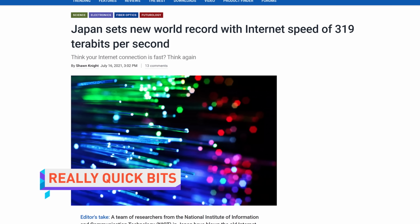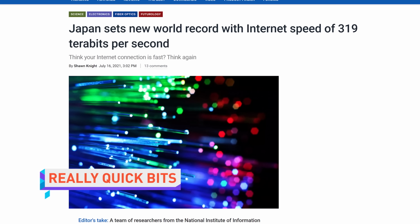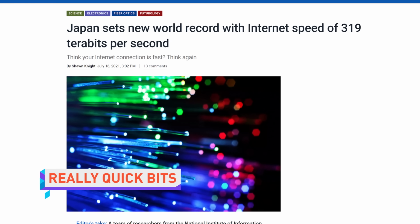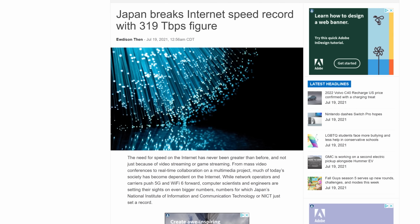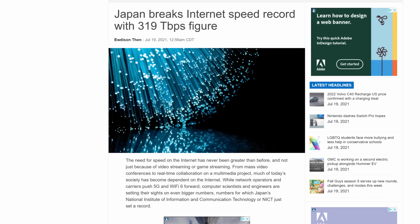Researchers in Japan have broken another internet speed record by sending data down a series of tubes at 319 terabits per second, shattering the previous record of 179. Perhaps even more impressive is the fact that they did this over a simulated distance of 1,864 miles using coiled fibers. That's enough speed to download nearly 850 gigabyte games in just 1 second. Don't tell the folks at Call of Duty. Now you won't be doing that anytime soon because this was just a test, but what we can say is, good job, Japan.